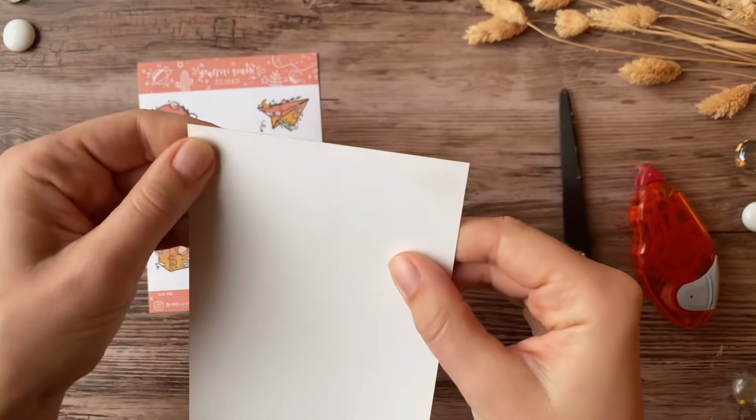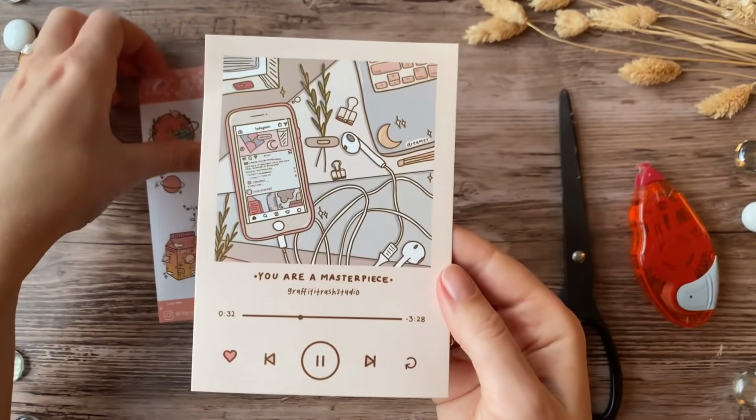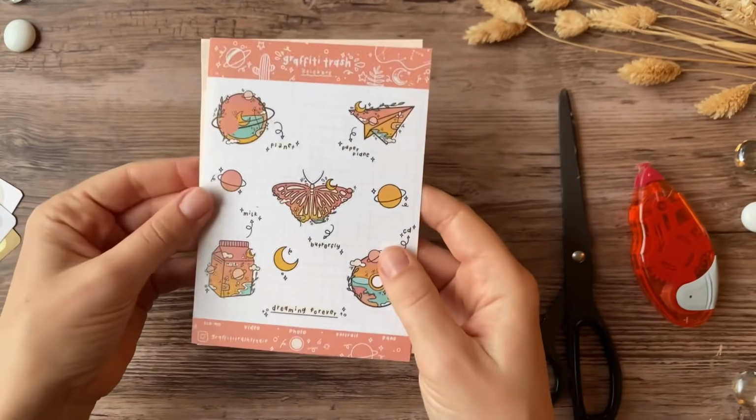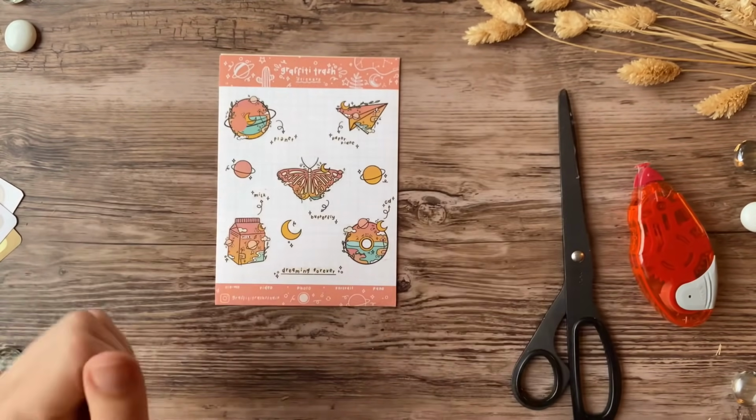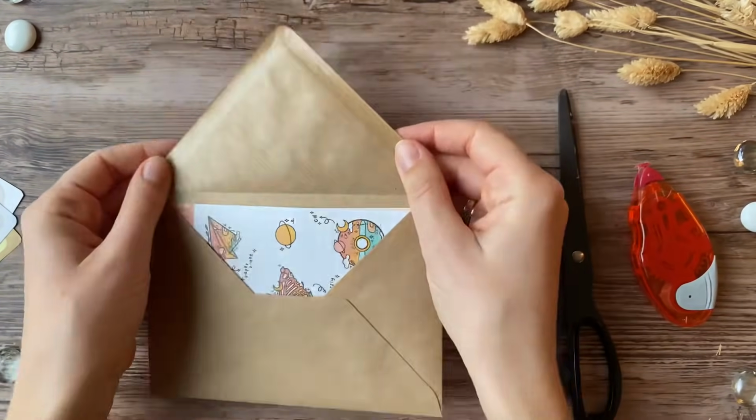Since these were perfectly sized for an envelope, I decided to use an envelope instead of wrapping them because they're so thin and flimsy. So this was a little bit easier to wrap, and then I could just decorate the envelope like I decorated all of the other packages.